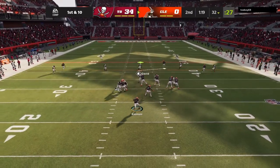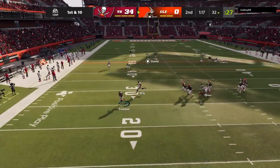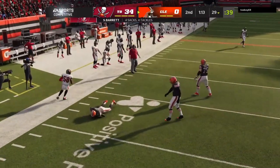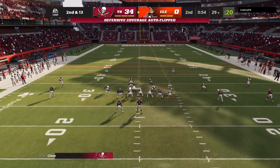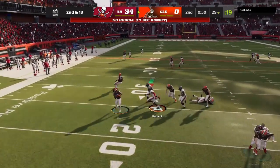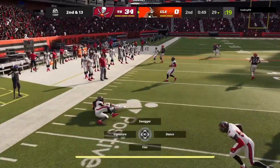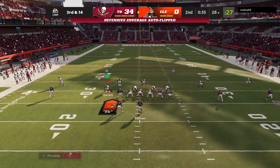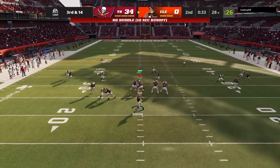Off the play fake, Keenum. Forced out to his left. And he can't get rid of it. He's taken down. They come up on 2nd and long, and the pass protection just has not been there this afternoon. They'll go screen here to Hunt. And he'll lose yardage here, going down back at the 28. Just a loss of a yard there, but it's not going to help.